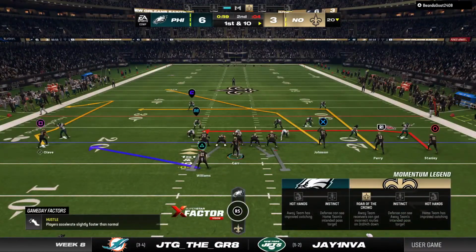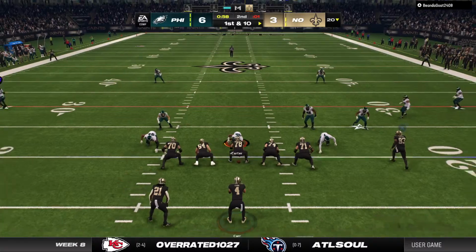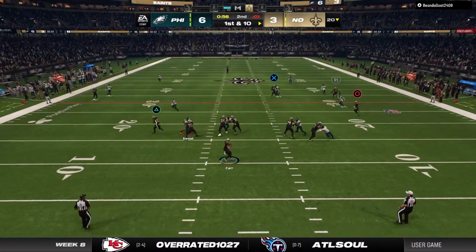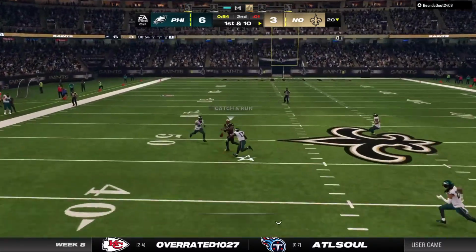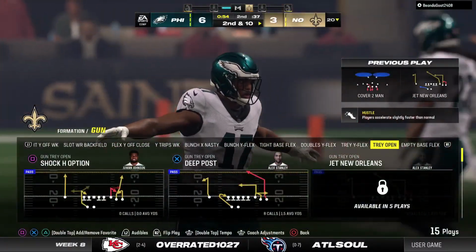Getting set for their next drive, the New Orleans offense. And with a little under a minute to go, they may try and work their way into field goal range and try to tie up this ball game. Now here's a pass on first down that's knocked away and incomplete.